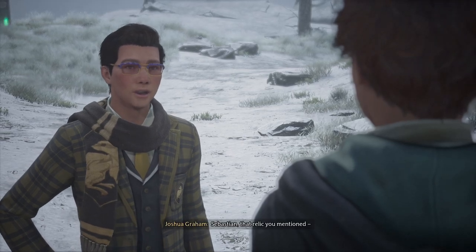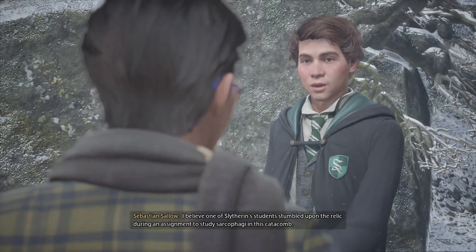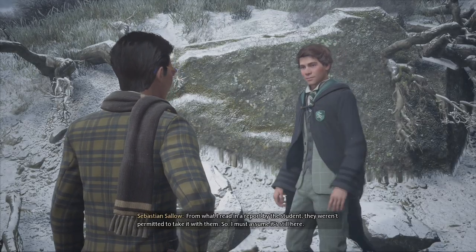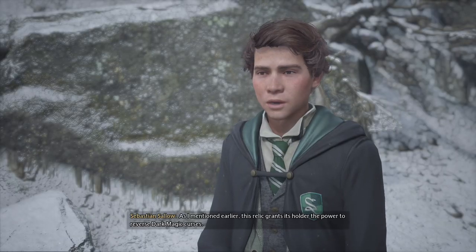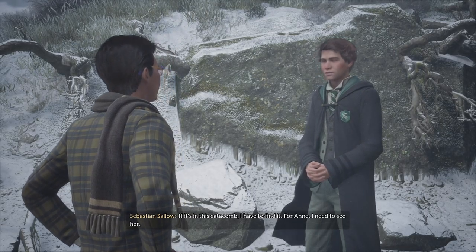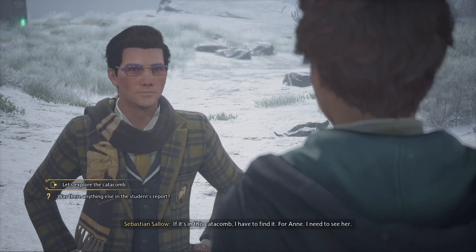Sebastian Sallow. Sebastian, that relic you mentioned. I believe one of Slytherin's students stumbled upon the relic during an assignment to study sarcophagi in this catacomb. From what I read in a report by the student, they weren't permitted to take it with them, so I must assume it's still here. As I mentioned earlier, this relic grants its holder the power to reverse dark magic curses. If it's in this catacomb, I have to find it. For Anne. I need to see her. I already voiced my support for this.